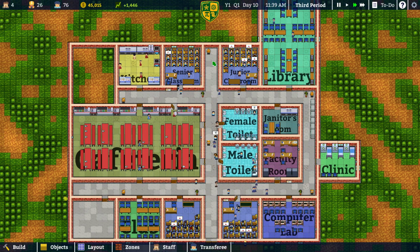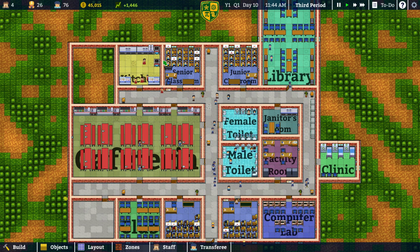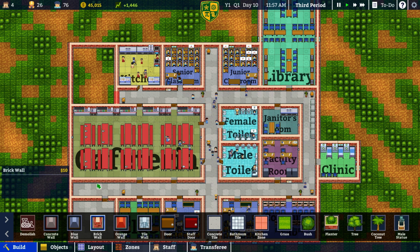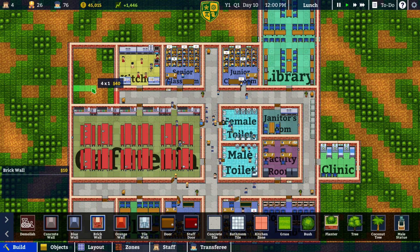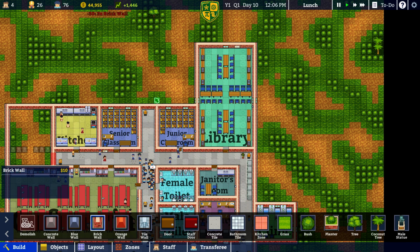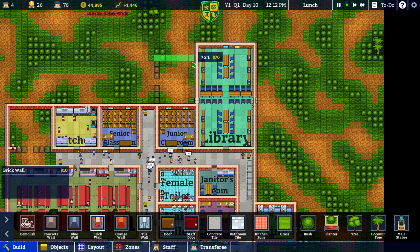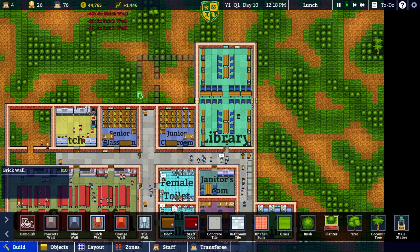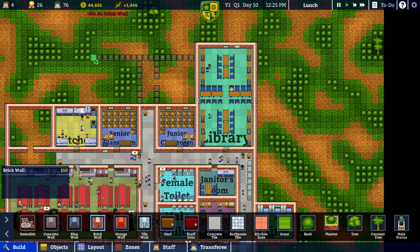And we're at day 10, right? All right, I want to have all that stuff going by day 12, so I may actually be going a little too quickly. We're going to demolish those. We're going to build a wall across here. Like that. And then we're going to go up here. We're going to build a couple of classrooms up here. Like this. And then there as well. Very good. And we're going to go 7 across like that.